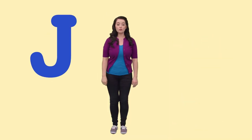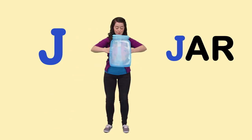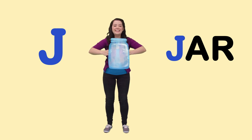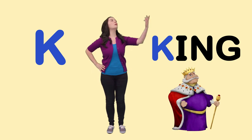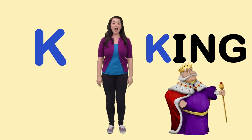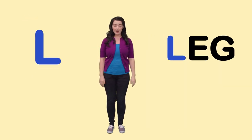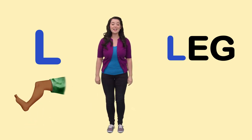J is for jar. I have a big jar, and I'm going to save up all my money in it. K is for king. The king was in his counting house, counting all his money. L is for leg. I can kick both my legs. Can you?